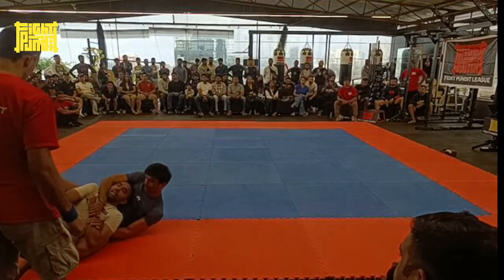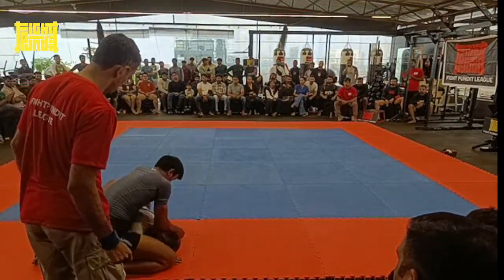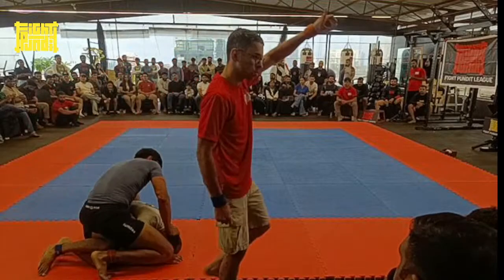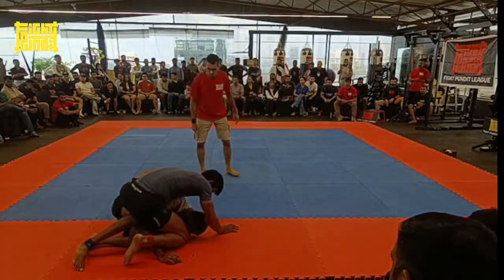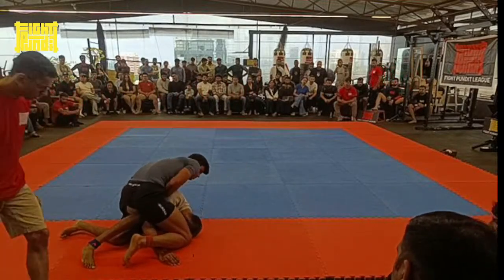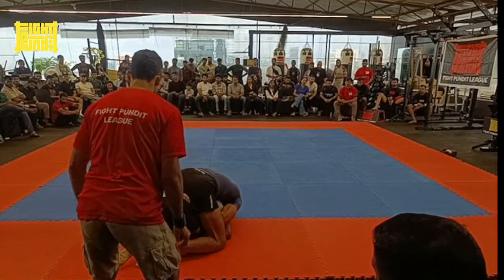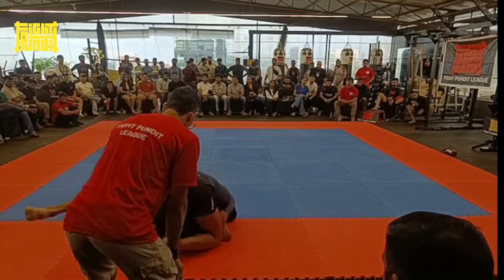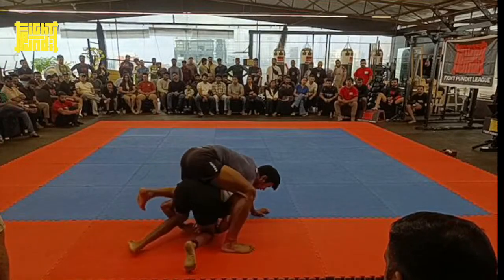Goes for a back take. Has only one hook at this point, but can probably convert this. Gets a point for his troubles. Joshua in a little bit of trouble, but he's got an underhook. So you can expect a back escape here. Rohit quite conscious of that, actually gets his own underhook to safeguard the position.